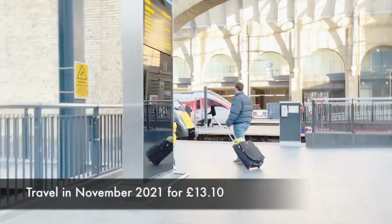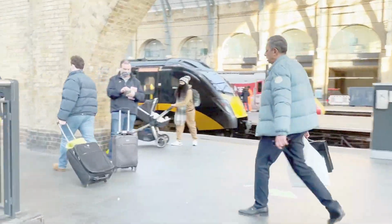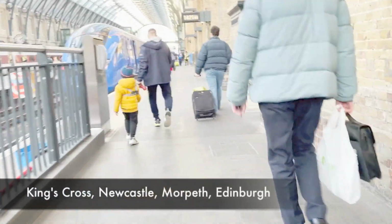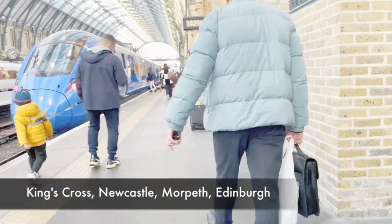Our journey starts at King's Cross Station, departing at 2:36 p.m. and passes through Newcastle and Morpeth, before arriving in Edinburgh at 7:15 in the evening.